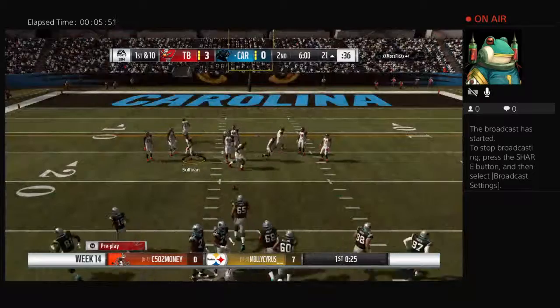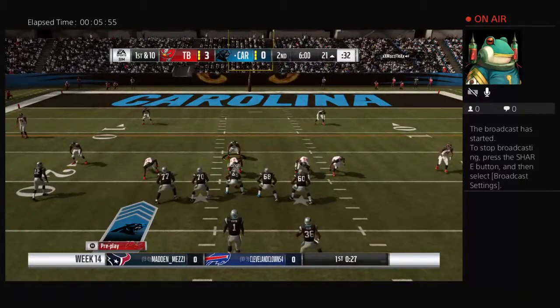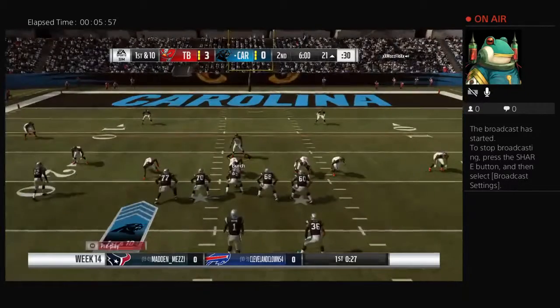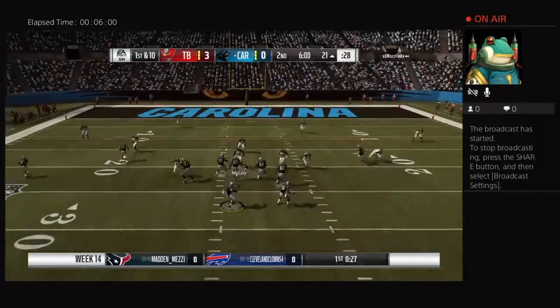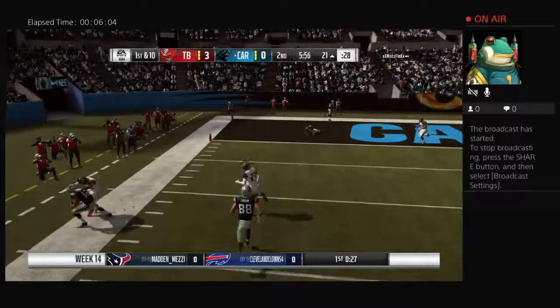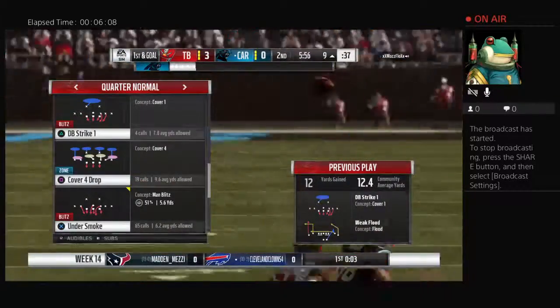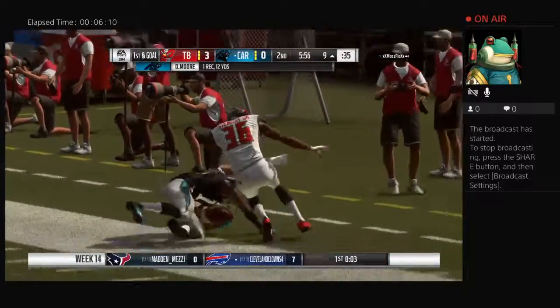Come on now. Set. 180. Newton on 1st down. Looking left side, that's caught by Moore. And he'll head out of bounds inside the 10. Mark him down at the 9.